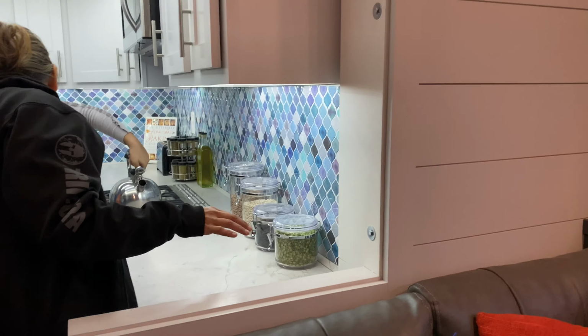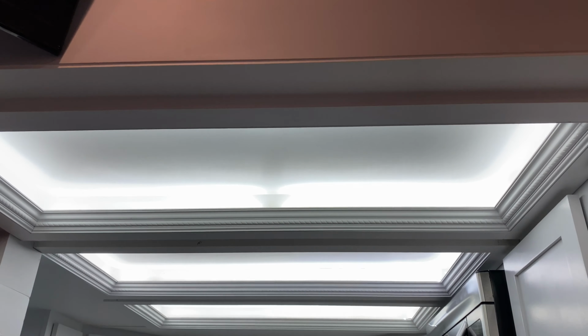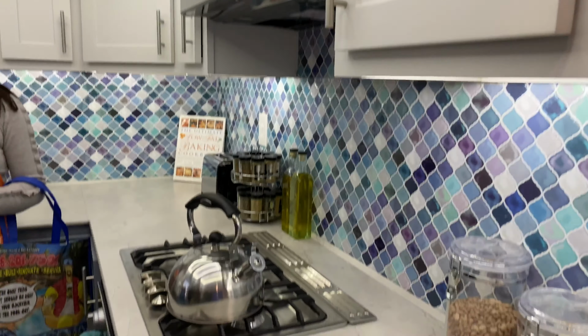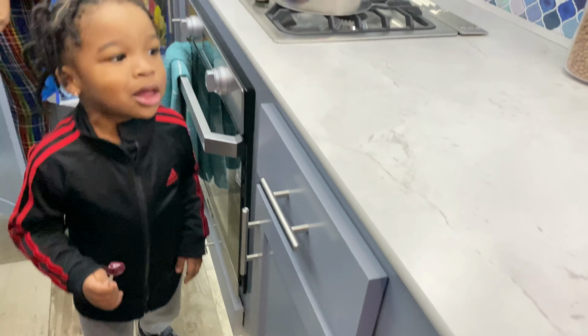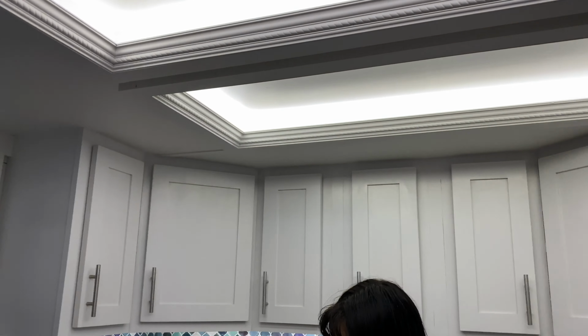Oh my god. Oh, I like how the lights are in the kitchen. Yeah, I like that. This is really nice right here. Cabinets, the sink. Oh, the refrigerator. Let me see there. Yeah, soda in there too.